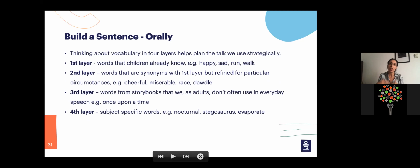So that first tier are words that children already know. They're going to come into your classroom and they already know happy and they know sad and they know run and they know walk. The second tier are the synonyms. So it's that first layer but refined for particular circumstances.